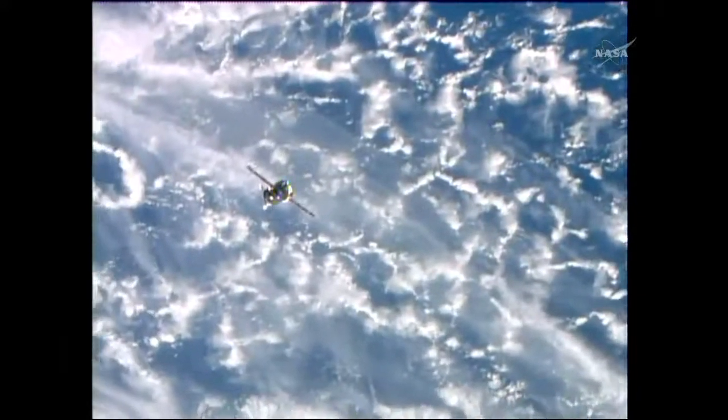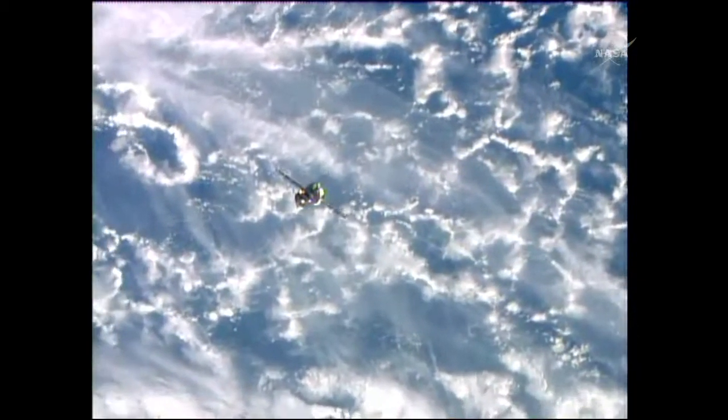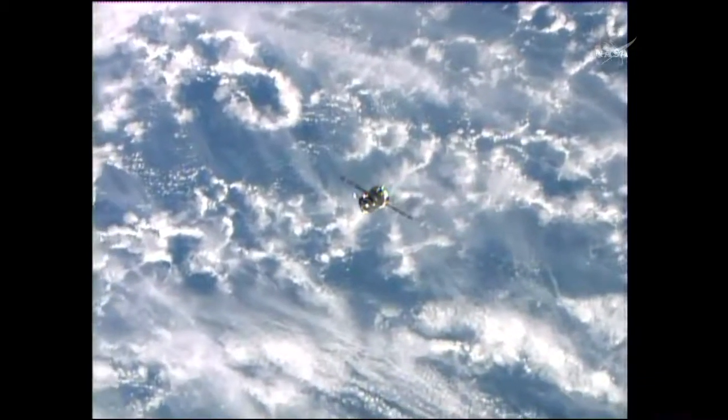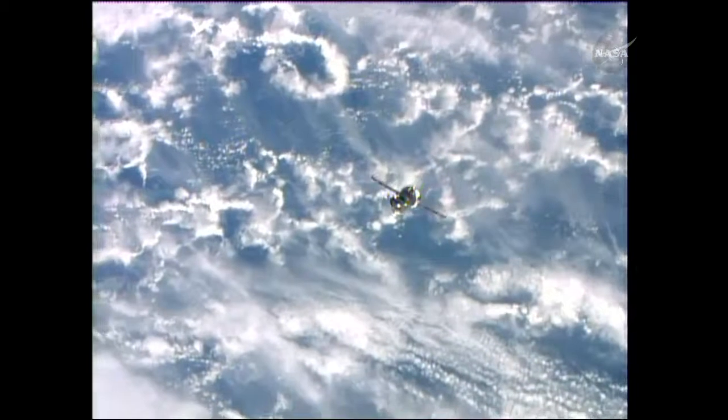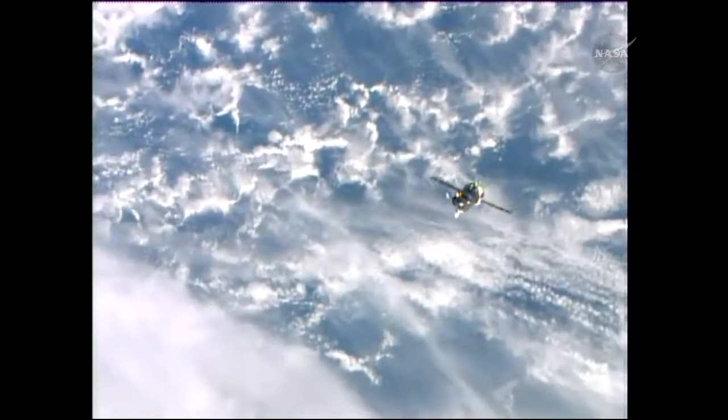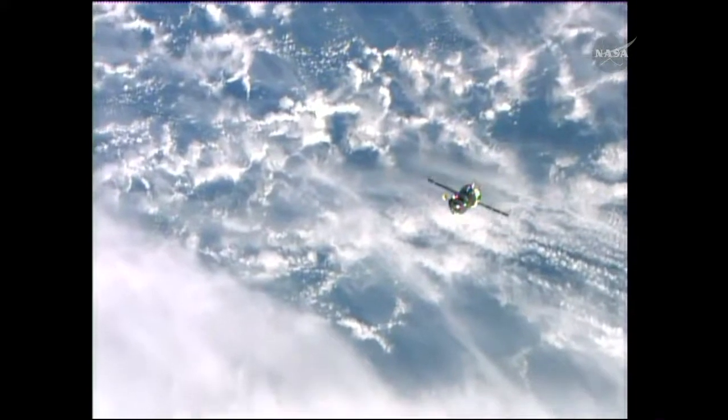0.64 indicating that the progress is closing at about 0.6 of a meter per second. And once again, the braking through orbital mechanics and the automated program on the progress will bring it to a glacial rate of about 0.1 of a meter per second at contact and capture.